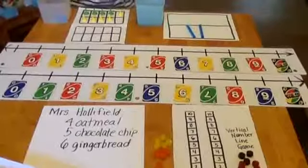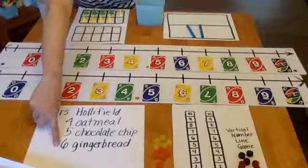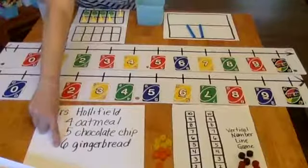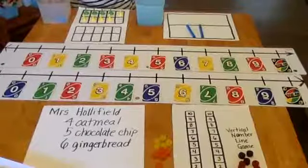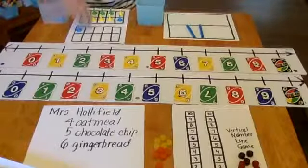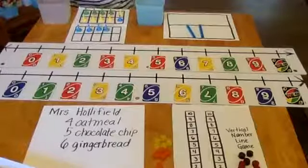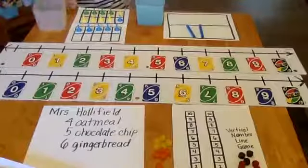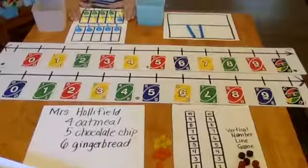Whoop. All right. Then 6 gingerbread. And remember here, Miss Hollifield sings, run, as fast as you can. You can't catch me, I'm the gingerbread man. She fixes her cookies because she's awesome. So 6, here we go. 1, 2, 3, 4, 5, 6. Good. So we could look at this as subitizing, or we could say, hey, I've got 1 10.